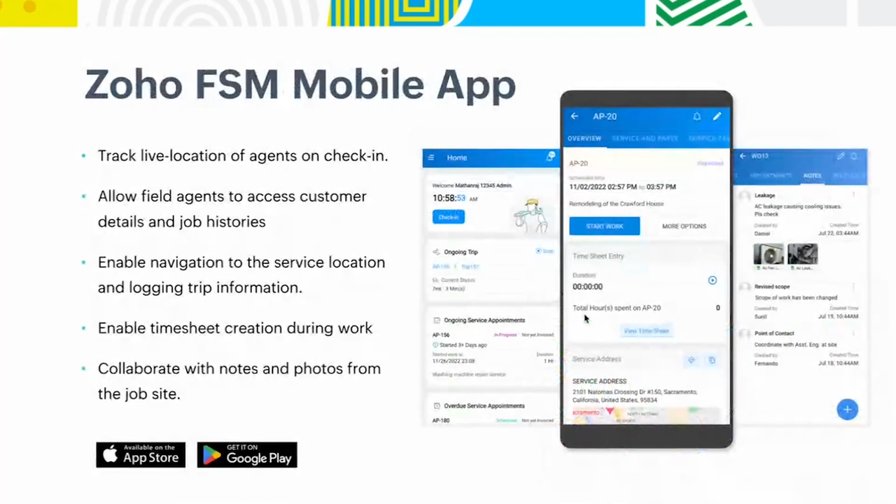Next is Zoho FSM mobile application. So we have Zoho FSM mobile app that empowers on-the-go field technician with all the information they need. It helps them to be efficient at work and delight customers with every appointment. Basically, it helps them to be on time for their appointment, attend more appointment in a single day, and complete their appointment in a single visit. The application is available for both Android and iOS devices.